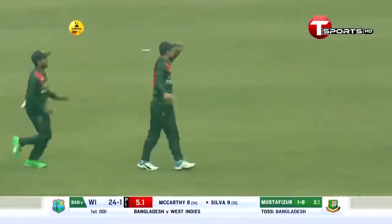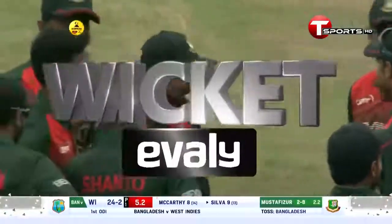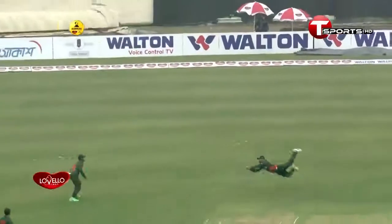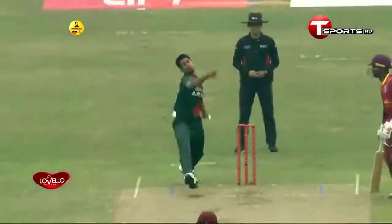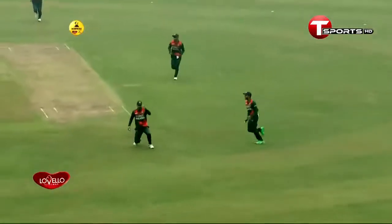Oh, taken! Brilliant! The flying Litton Das. Have a look at this. This is a stunning catch. It's a little bit wide. Oh, have a look at that. Brilliant. Absolutely stunning. Was going quick to his right. Quick reaction. Very good from Litton Kumar Das.